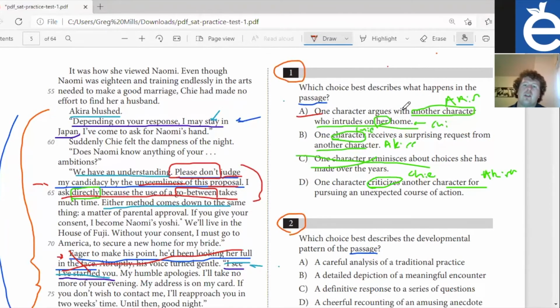So A, one character argues with another character. From what we saw, there is some discussion and some attempt at persuasion, but argument is not what happens in this text. We don't see anything to say that they're yelling or even that they're very strongly disagreeing. So we can eliminate option A. B, one character receives a surprising request from another character. That one fits pretty exactly with what we see. The surprising request is the proposal. She receives that from Akira.